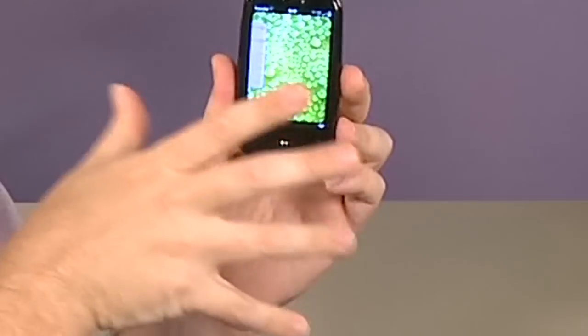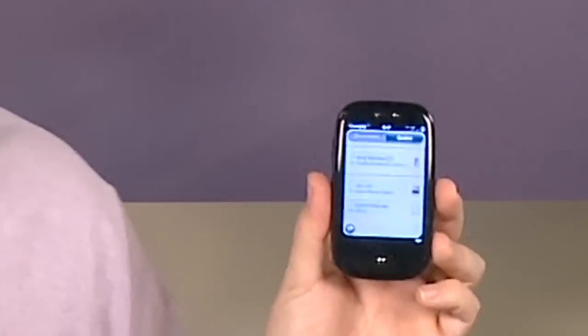If I want to go in here and go into messaging and such, it just takes a second or two for it to come up. I found that over time, that really annoyed me. You want it right now. I want it right now. On the other hand, fast internet, much faster than AT&T, better call quality than AT&T. So if you don't mind a little bit of sluggishness.